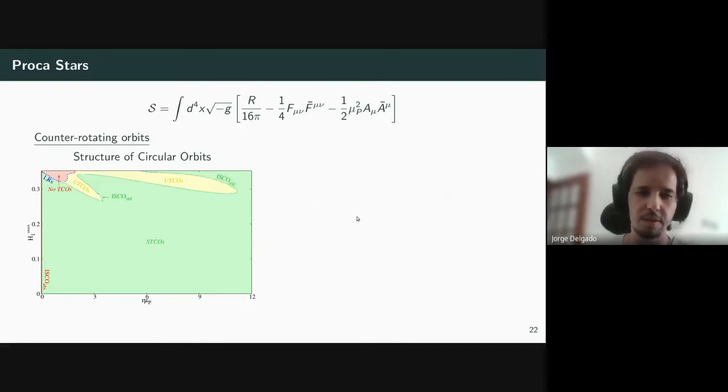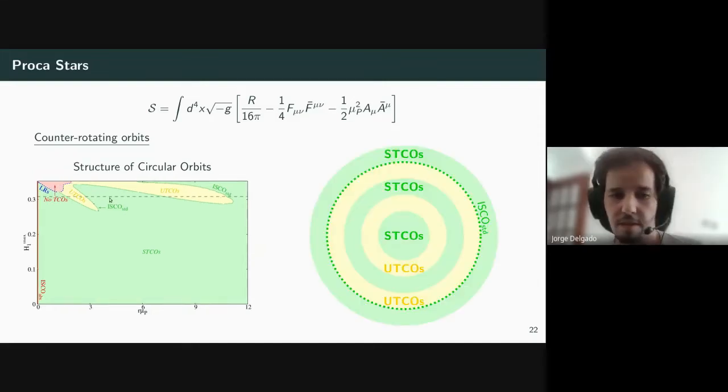For the counter-rotating orbits, it's a bit trickier, but for most solutions it is exactly the same as for the co-rotating case. But for more compact solutions, they first start to develop a disconnected region of unstable timelike circular orbits, but then they can have two disconnected regions of unstable timelike circular orbits. And if you consider even more compact ones, they can also start to develop light rings. So for example, if I consider this solution in particular, the structure is something like this.